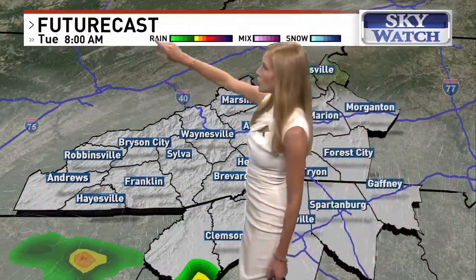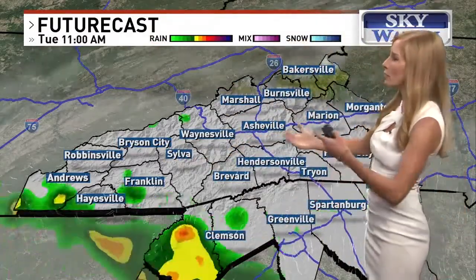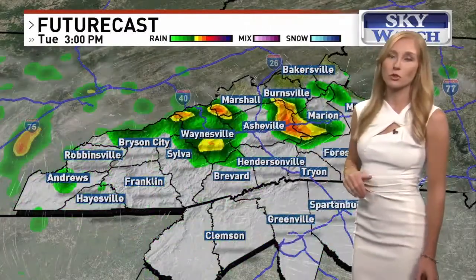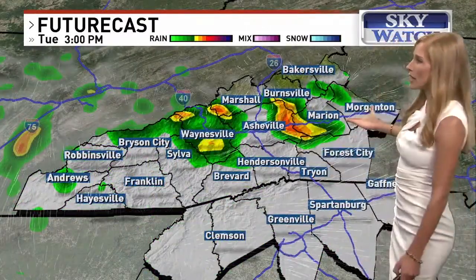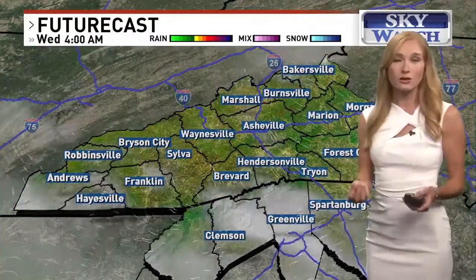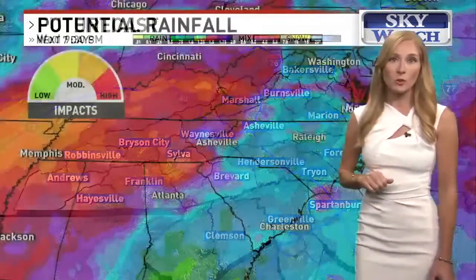Here's a look at our futurecast model. Still notice the satellite imagery giving us that thick cloud cover, but spotty rain as early as mid-morning in Asheville and even through mid-afternoon with some thunderstorms possible at 3 p.m. Moving through the evening hours, we'll see fewer storms and fewer clouds. Tomorrow, more sunshine, only a slight chance for rain. It will be hotter on Wednesday as well.